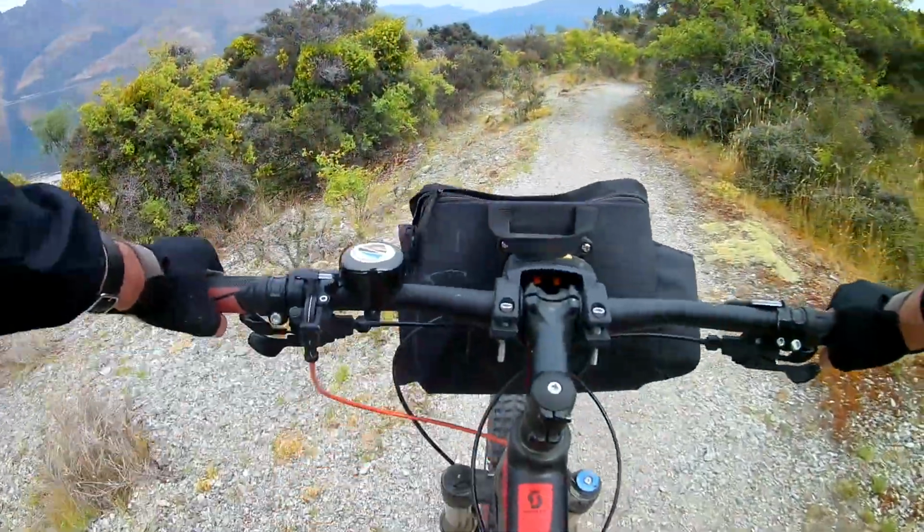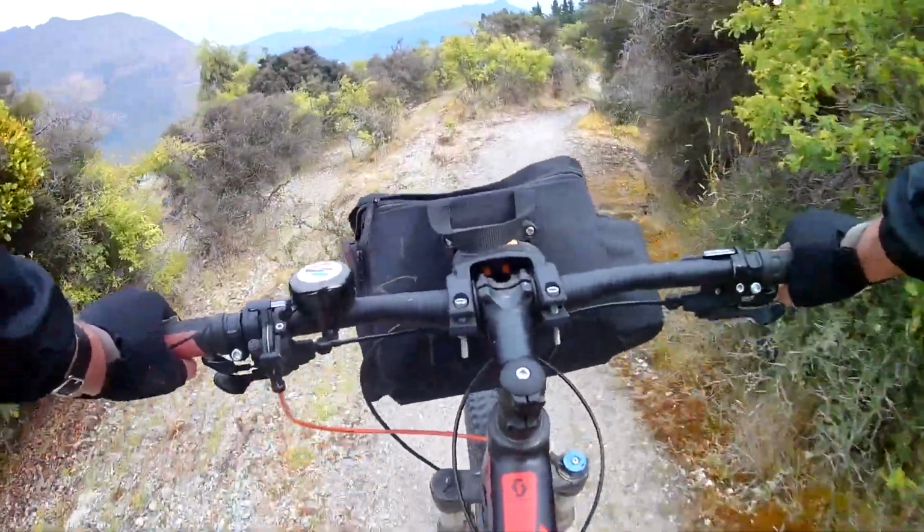After a bit of time spent soaking in the view, you simply retrace your steps home.